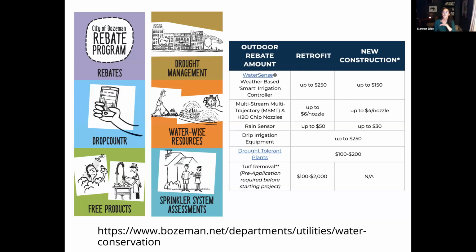And they have all sorts of other information on there. They'll also give you rebates on buying drought-tolerant plants, on buying rain sensors, all of these different things to conserve water. So definitely for those of you in Bozeman, I'd recommend you take advantage of it. The turf removal does require a small site plan for you to come up with and give to them so that they know that you have a plan for that and you're not just scraping your lawn and running with the money.